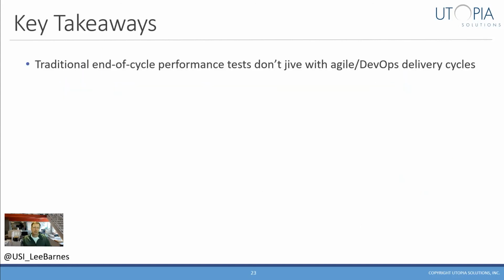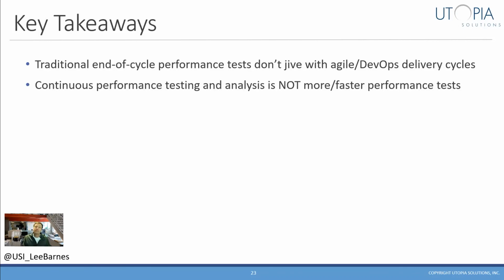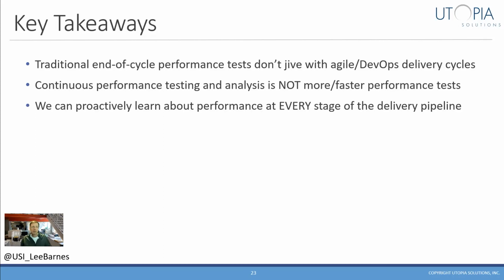Traditional end-of-cycle performance tests just don't jive well with Agile DevOps delivery cycles. You can try, but it's typically going to end up in disaster. Continuous performance testing and analysis is not just faster performance tests. We talked about some techniques and how we can evaluate performance at each stage in the pipeline. So again, it's not taking what we've always done in the past and just trying to do it more often or more quickly. Again, we can very proactively learn about performance at every stage of the pipeline, and we can understand if we have performance regressions much earlier and much closer to the commit that caused them.